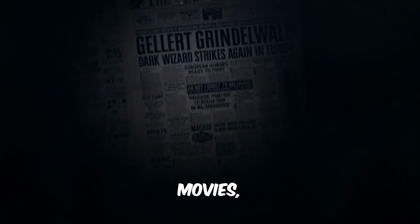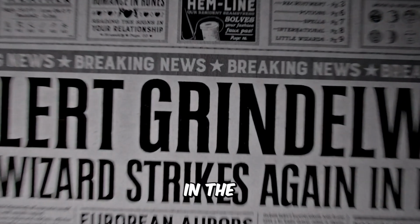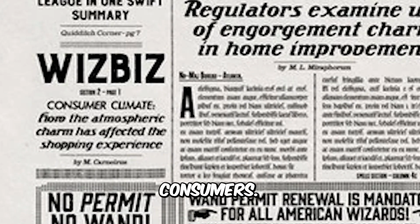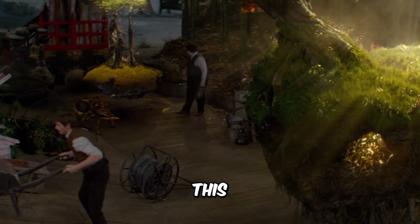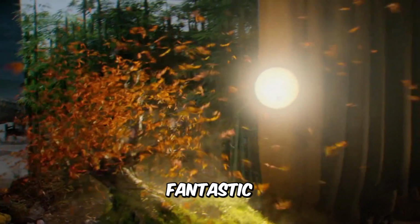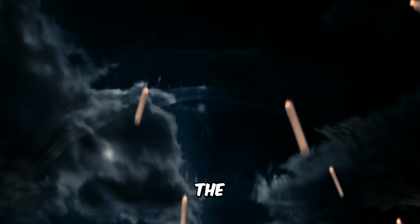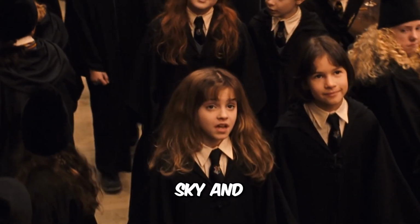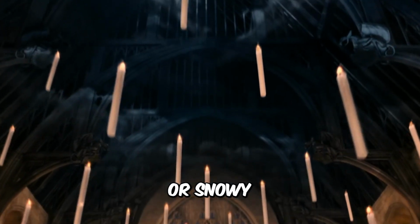In the Fantastic Beasts movies, the Atmospheric Charm was referenced in a newspaper clipping where it apparently affected the shopping experience of consumers. We can also assume that this charm is used inside of Newt's suitcase to create the appropriate weather for the Fantastic Beasts. This isn't the charm used on the ceiling of Hogwarts though, since that enchantment mirrors the night sky and isn't just a patch of rainy or snowy weather.